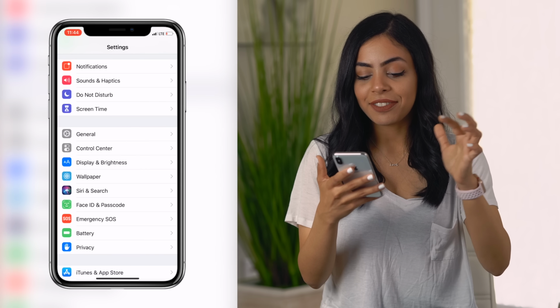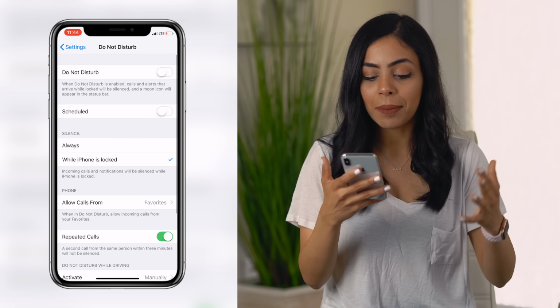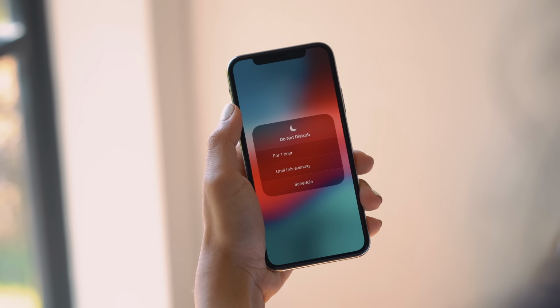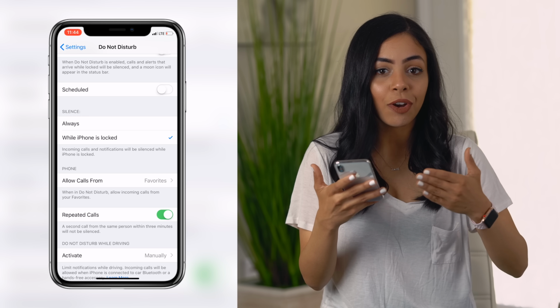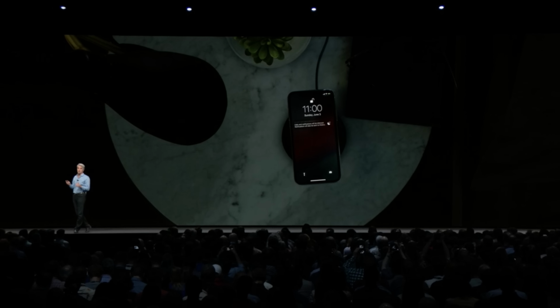Now, hopping into settings, there's a couple new things here, starting with Do Not Disturb, which you can customize a lot more now. And also there's a whole new look to the lock screen in Do Not Disturb. But you can really go in and customize to a certain location or to the time when an event ends. Like let's say you're at the movies, it'll know when you leave the movies to turn off Do Not Disturb. And also there's a completely new redesigned interface for Do Not Disturb when you're sleeping.